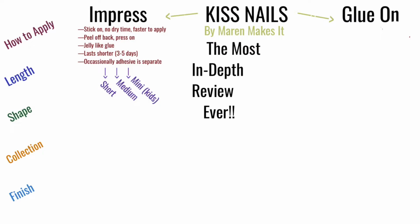So the imPRESS type nails are definitely a little bit more fragile because that jelly adhesive on the back is just not as strong as the glue will be. It just never will be. All right, so when it comes to the imPRESS nails, there's 3 lengths available. So you're going to have medium, short, and then kid size. So kid size are called minis. They are basically just smaller in every dimension.